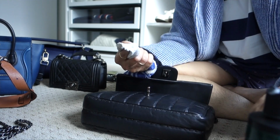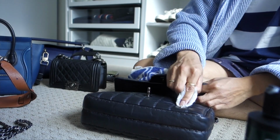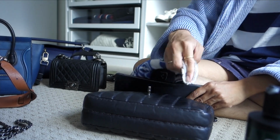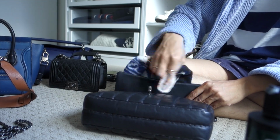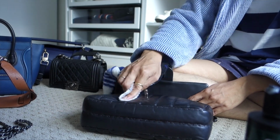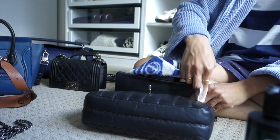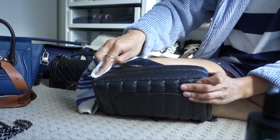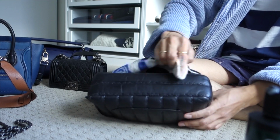If I could only bring back time, I would buy a lot of Chanel bags. I would not have sold my rectangular mini. I would not have sold a CC delivery that I purchased for $800. Oh, you guys, you haven't seen everything on this channel. I bought a camera reissue bag and I sold it for a profit, of course.